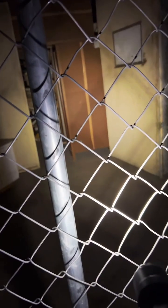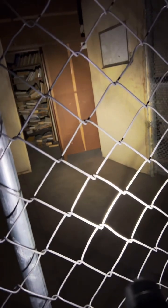Where is Mom? I don't know. I don't know where she went. She went out that exit right there. There's a door below. That's where she went out. Hello? Hello? I'm very close by. Oh, you're very close by? Okay.